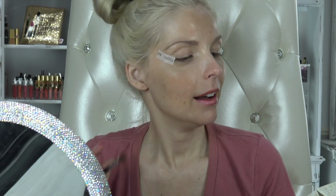You guys know this, but I've been drinking a lot of water while sitting here and talking, and this is holding up. It's not doing anything funny on the inside of my lips, and it is so comfortable and moisturizing. I cannot get past it that this is a liquid lip. Like, it is so creamy.